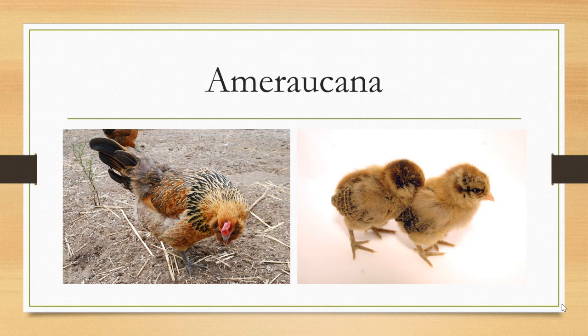And when we talk about nutritional value, white eggs versus brown eggs versus blue eggs, again, the nutritional value is going to be the same on all of them. All right.